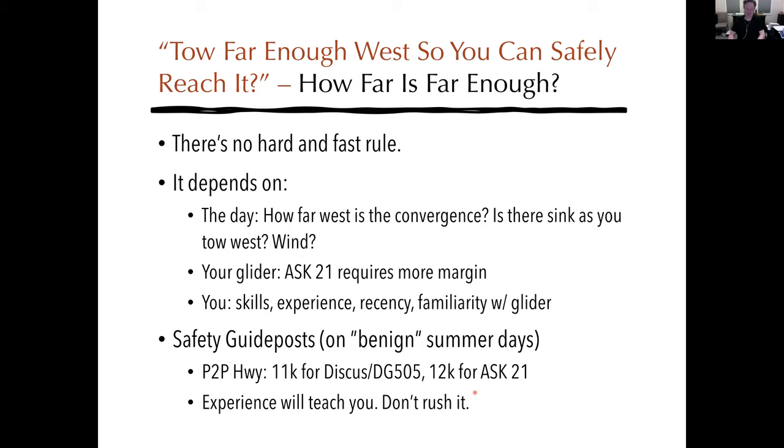Yep. So I will also say, experience will teach you over time. So don't rush it. Don't assume that this is always the case, right? It depends on the day.